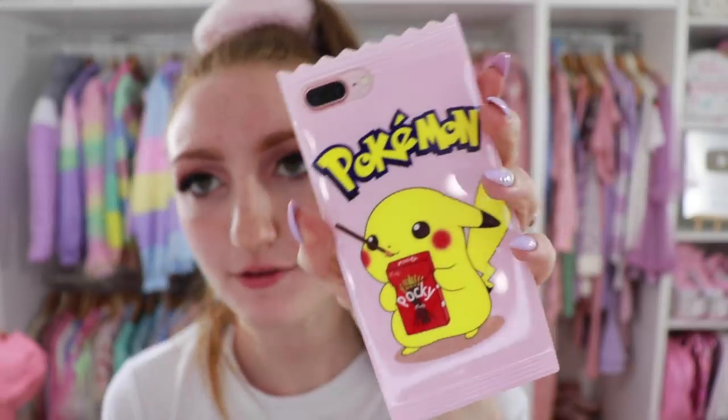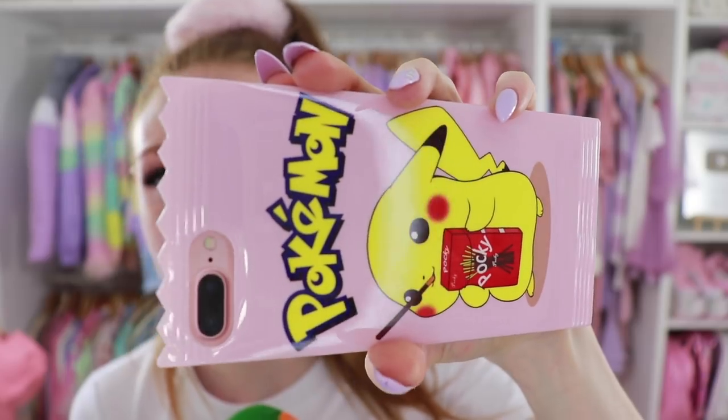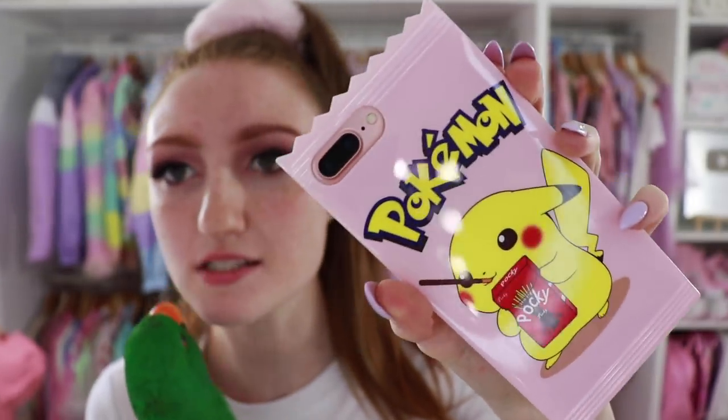Isn't that just the cutest phone case you've ever seen? You can get a real proper look at it. It looks like a candy wrapper. And look at the attention to detail. Like, it actually looks just like a candy wrapper. This is absolutely insane. I'm so happy.